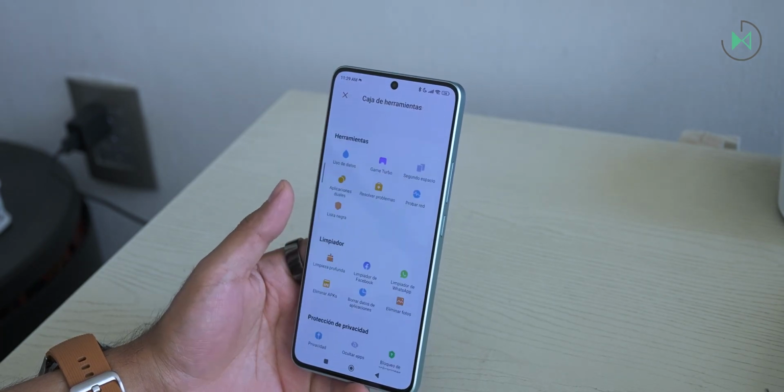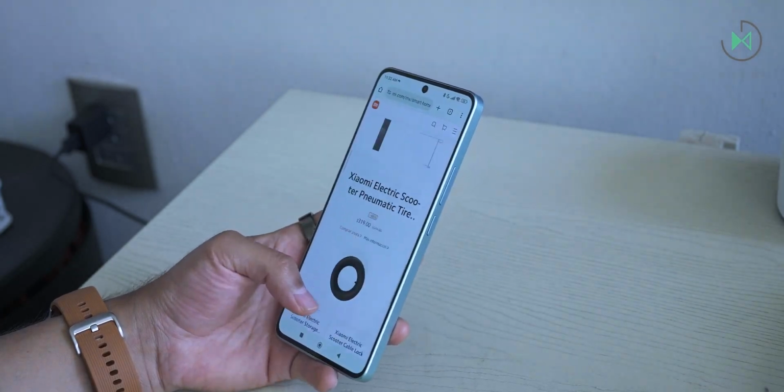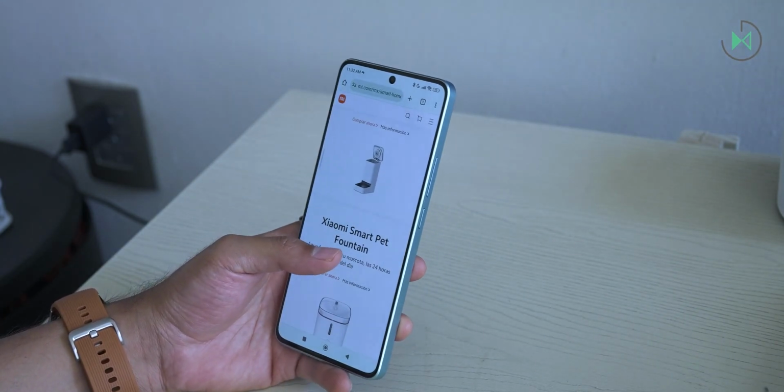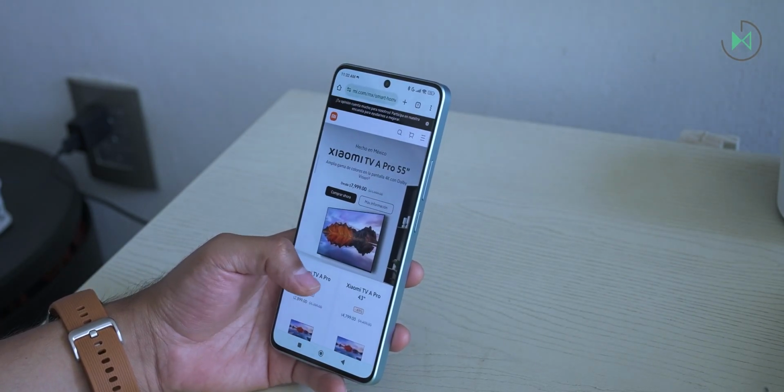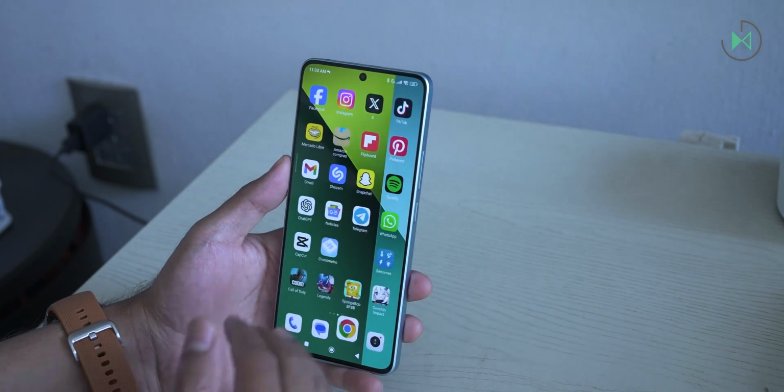It also has a tremendous ecosystem with a lot of Xiaomi devices. Although we could say that this is not an exclusive advantage of this device, since the Xiaomi Home application can also be installed on many other devices from other brands, although obviously here it will be a little more integrated.